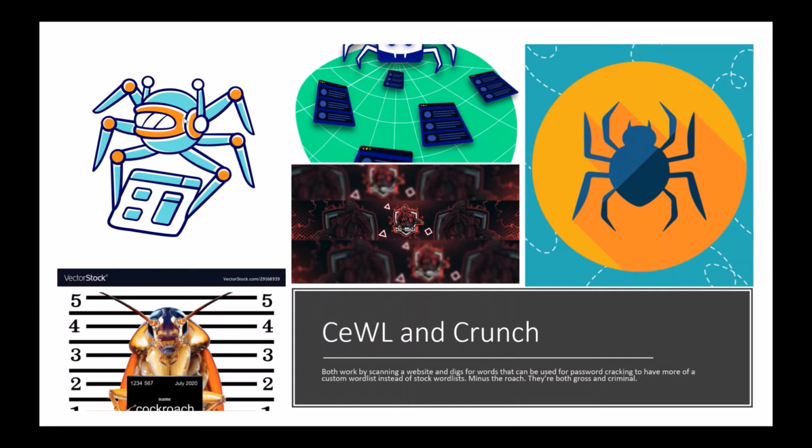Again, CeWL and Crunch work similar but are separate. CeWL will actually dig through the web page in order to find potential passwords or whatever patterns that we can look up. Crunch will actually generate generic passwords based on the minimum and maximum length of letters.